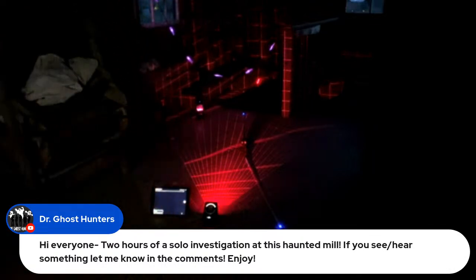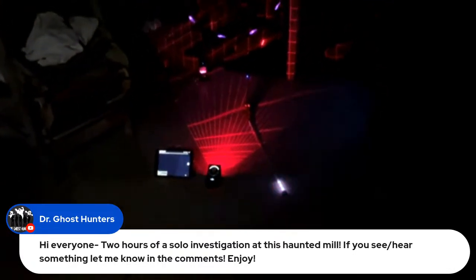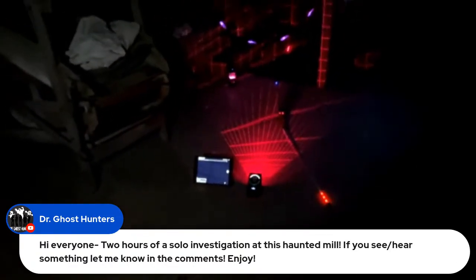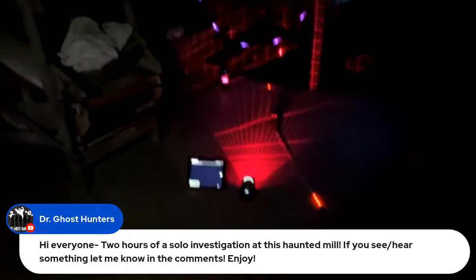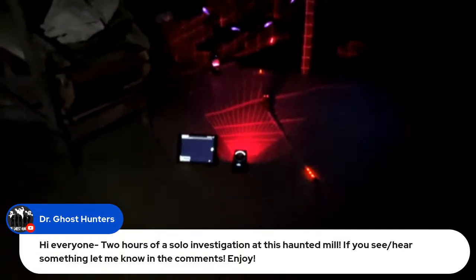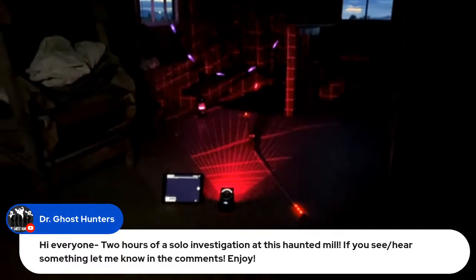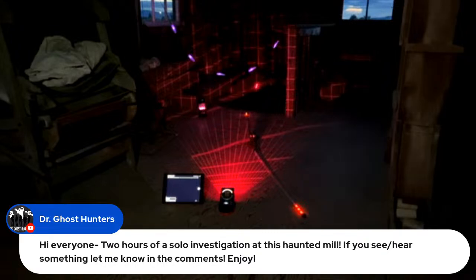Okay. Let me see how we're looking here, guys. Should be just about set up pretty well here. The tripwire is picking up probably that GS2. Just a little reset for everyone here. We are on the first floor of Benson Grist Mill. I'm looking down into the downstairs in the cellar area, which is right back there. We've got the tripwire hanging over the stairs, which will detect electromagnetic fields.